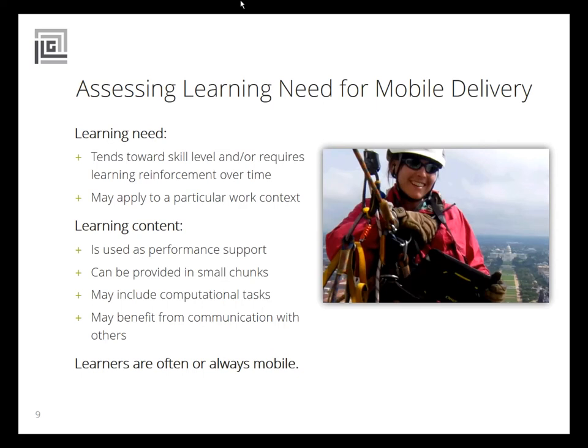Learning content, it's used as performance support. That's a big indicator for mobile learning. It can be provided in small chunks, another good indicator for mobile learning. May include computational tasks or communication or any kind of functionality that's available on a mobile device. And finally, about the learners. The learners are often or always mobile. That's good for mobile learning.